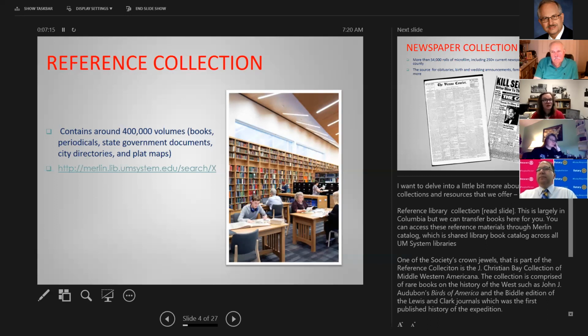Now, unfortunately, we do not have periodicals from every educational institution in Missouri. So you'll need to check with our reference staff to verify if the Society has information on a specific institution.